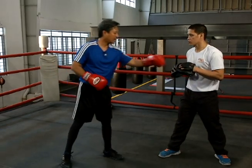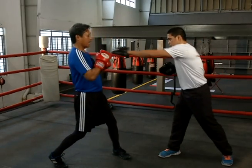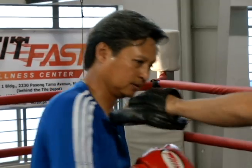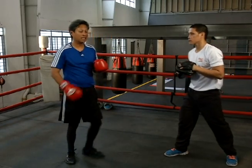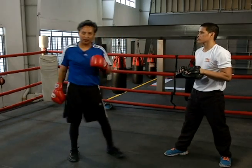So if it were the right, left straight lead that's being thrown, left straight, I will just rock back. Again, I will just rock back a bit and then left hook. Okay, again. Rock back. Obviously, it's not only the left hook. That left hook, again, can be followed by a right straight lead which finishes the job.